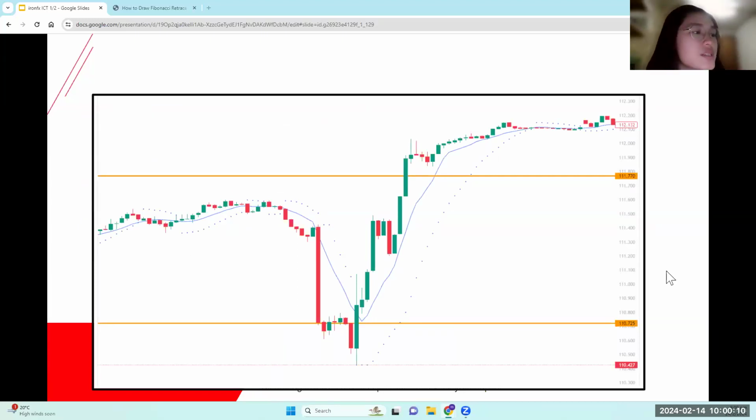You can see how price is breaking out of the ATR and chandelier indicator. So we're moving downwards for a sell towards this 110.725 level. It breaks out and moves in the opposite direction, and then you can see that's where we get out over here.